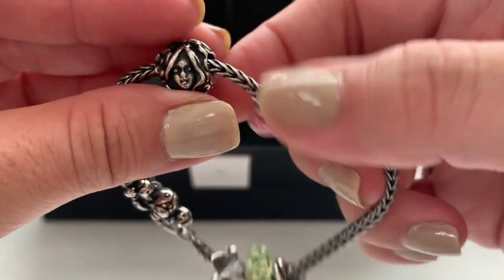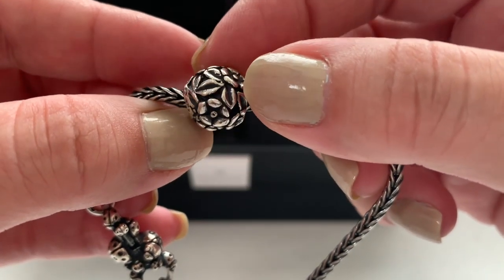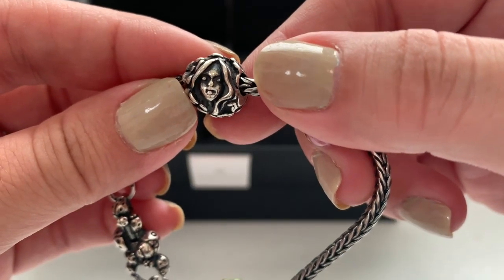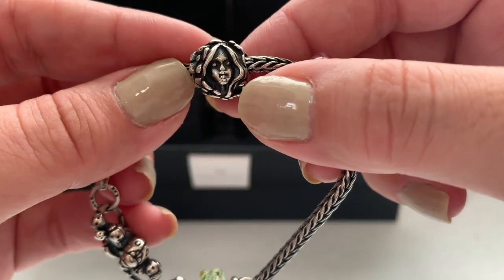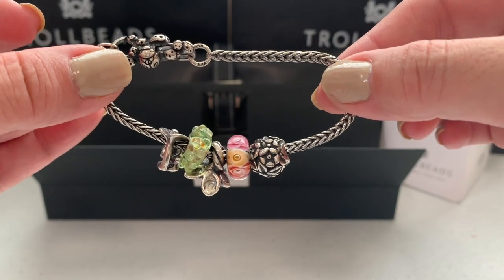And then the last bead that I got is Tombellina, which I absolutely love. The details of this are amazing. And I knew that I wanted to get this for this particular bracelet. So that's what I'm saying, it's nature themed, like a bit enchanted maybe. So yeah, these were my first Trollbeads purchases.